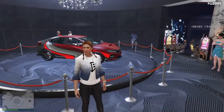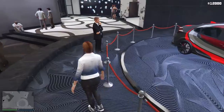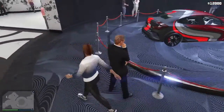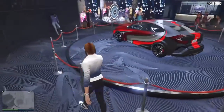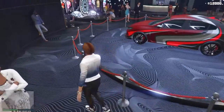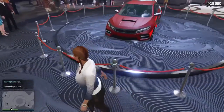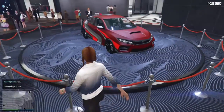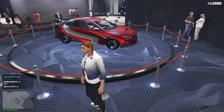This week we have the Dinka Sugoi, if that's how you pronounce it. If not, oh well. We're just gonna leave it at that. Very nice livery, I must say. Looks to be a primary color of red, secondary color probably of black, but we'll find out soon enough.